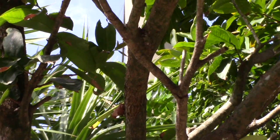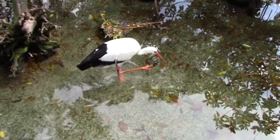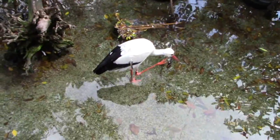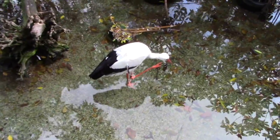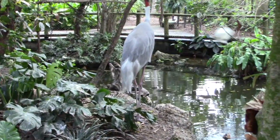This is a black-naped oriole. This is called a white stork. Even though it has some black feathers, it's known as a white stork, according to the literature I was handed. This big bird here is called a sarus crane.